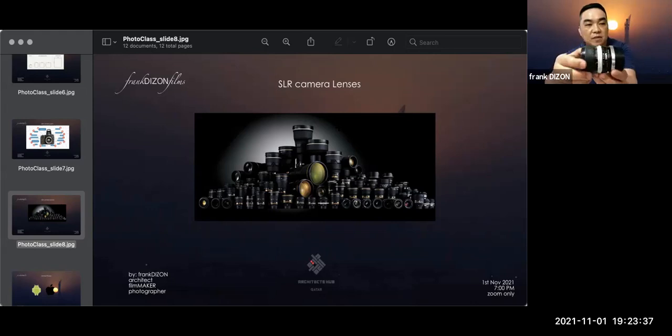I know you know these lenses from before. This was manufactured in the 70s. I'm still using them. This is mostly used for my food photography. This is a macro lens. So you have the click. Here, it has a sound of click, click, click. And this is not good for video, but good for photography.